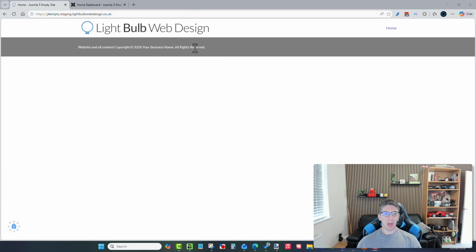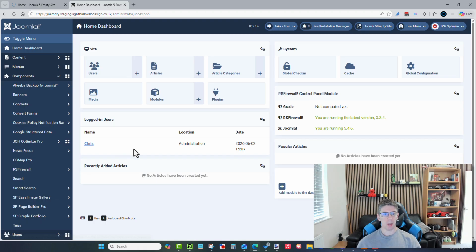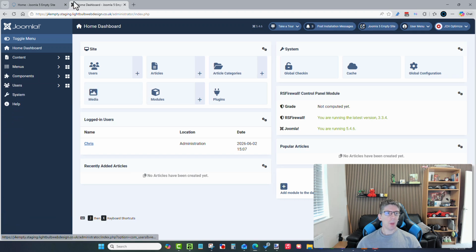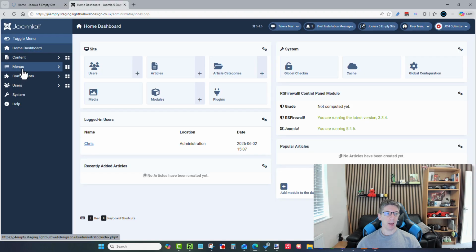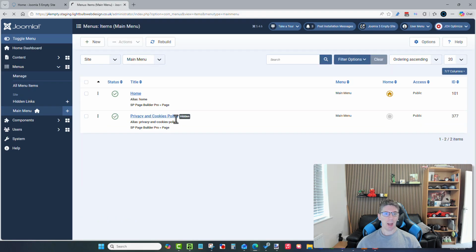So when you log into Joomla as an administrator or a user yourselves, this is what it looks like at the back end. I do hide a lot of this for most of my clients because they don't need to see the vast majority of the setup of Joomla, just the bits that they want to use. Everything within Joomla in terms of the content is linked through the menu system. On the empty website, I've only got the home menu, but I can build this home menu out and add new links like the privacy cookies policy there, any of your content pages throughout.